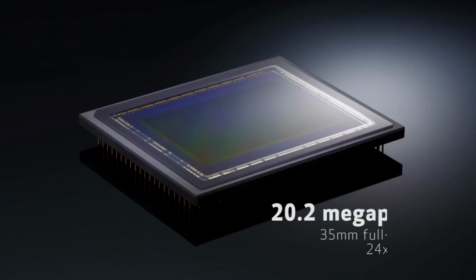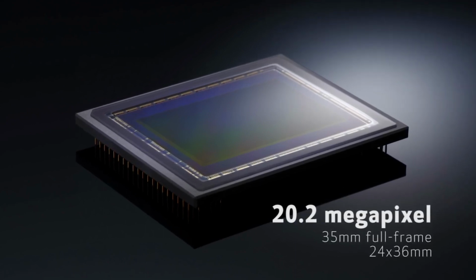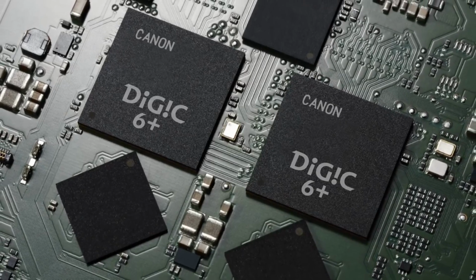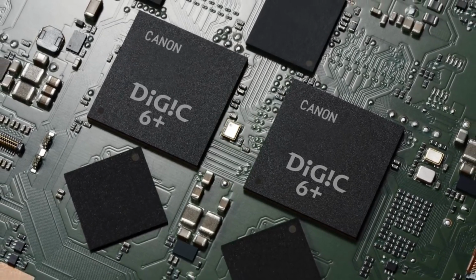Starting with a new 20.2 megapixel, 35 millimeter full frame, 24 by 36 millimeter sensor. Inside, there are two new DIGIC 6 Plus imaging processors, so you can expect some serious imaging enhancements. But here's what I want to concentrate on.